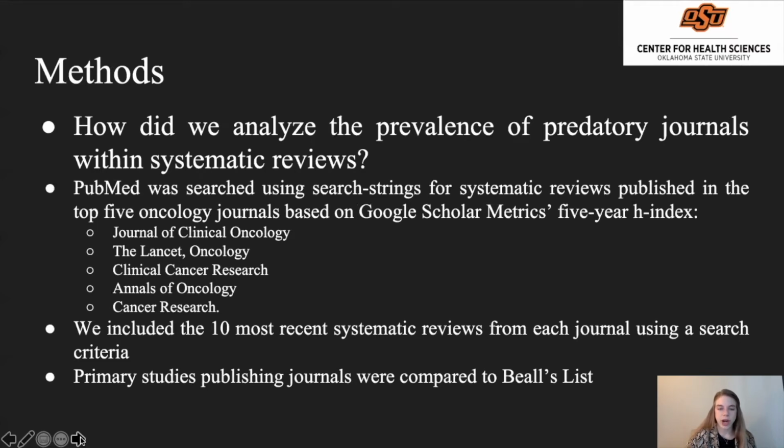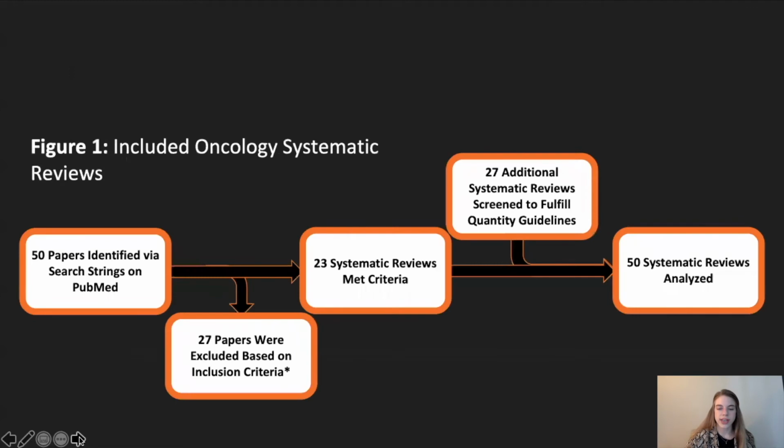The extracted primary studies' publishing journals were then compared to a list of known or suspected predatory journals, Field's list. If a study was determined to be published by a predatory journal, additional items were extracted from both the systematic review and the predatory study in a masked duplicate fashion using a pilot-tested Google form by investigators Abbey Renner and Alex Douglas. In this figure, you can see our search strings gave us 50 papers recently published on PubMed.